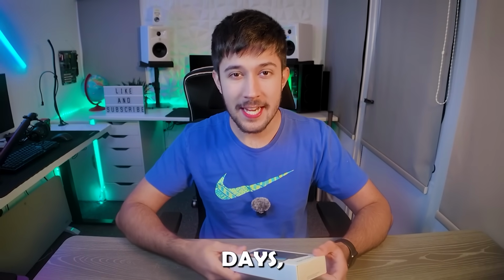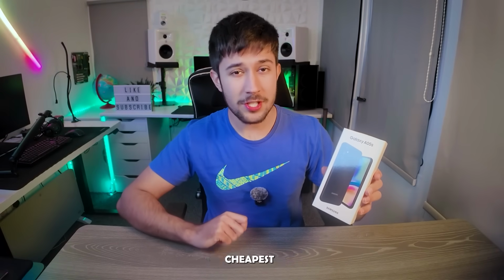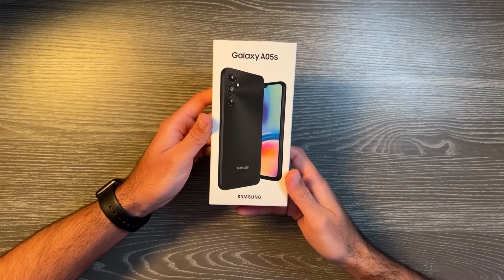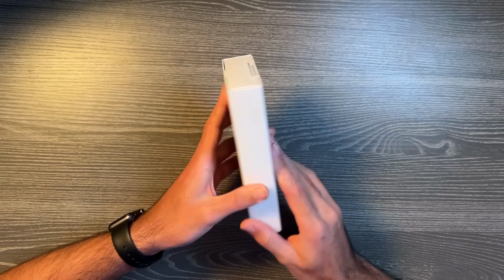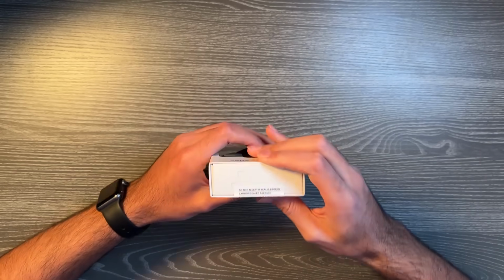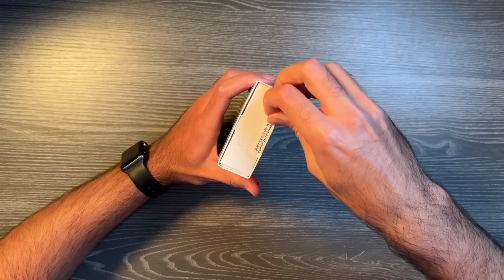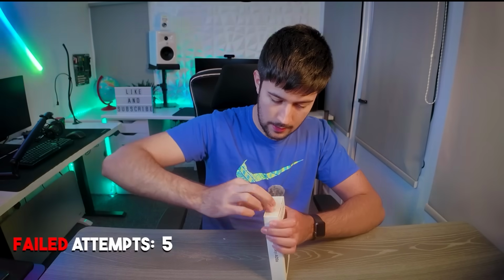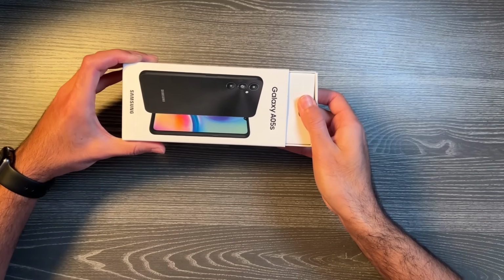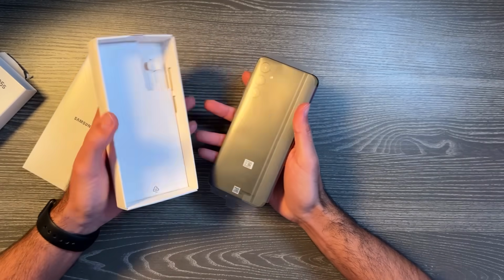It's been about 3 days, and it's finally here. So let's see what you get in the box with one of Samsung's cheapest phones. So here it is, the A05s in black. Fairly minimal box. I think they've definitely cut corners with the packaging here, but hey, it's a cheap phone, why not? Let's break this seal here. So I think it just slides out. Samsung. And here is the phone itself.